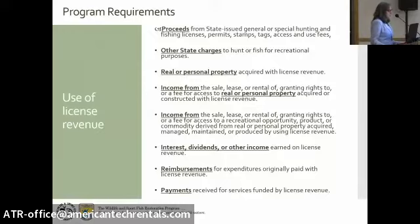It also includes interest, dividends, and other income, any reimbursements or any payments received for services that were funded by license revenue. So it's a lot of stuff to keep track of, and a lot of stuff to protect. And the Wildlife Resources section, and the DNR overall, has some pretty amazing staff that keeps track of all of that.